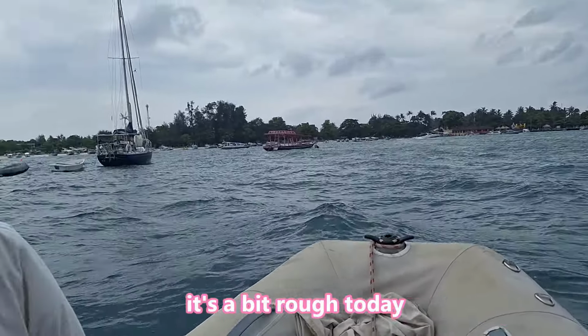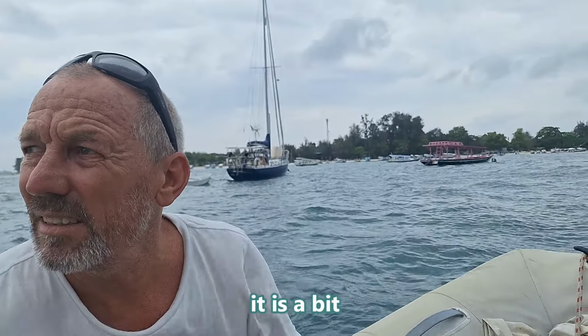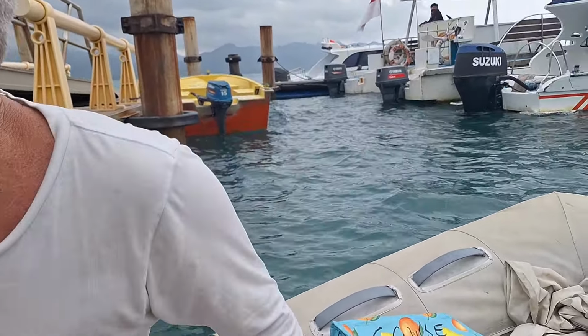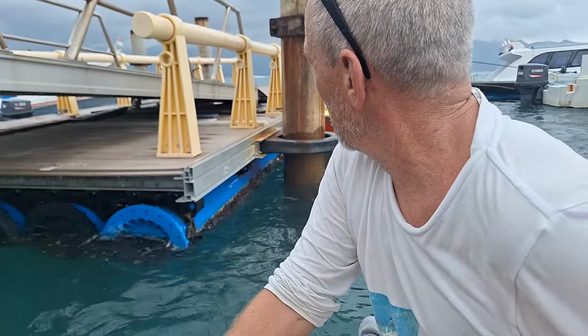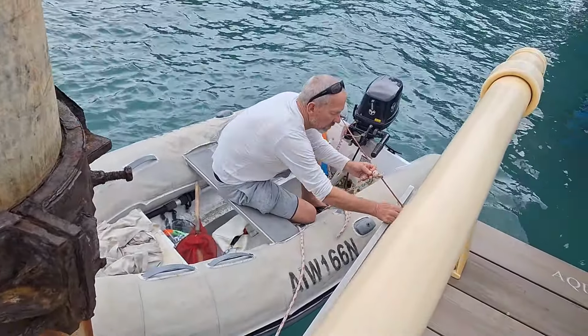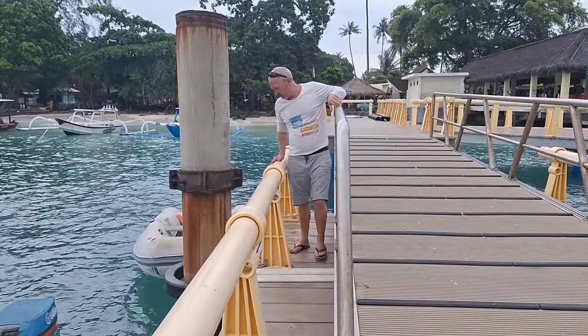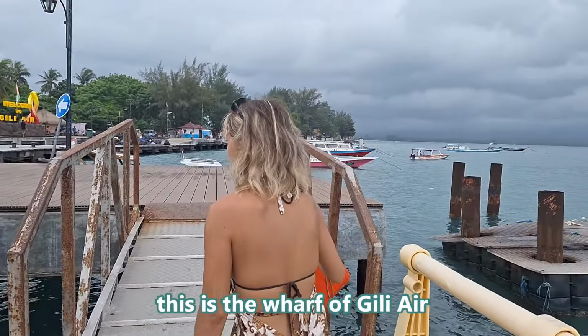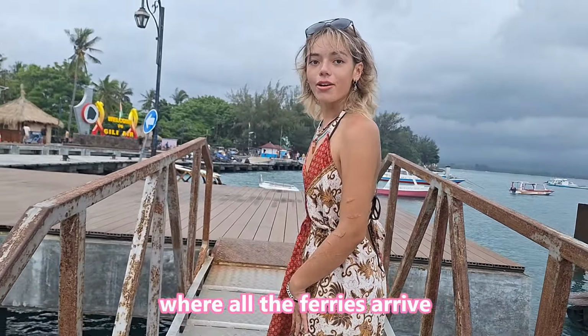Rough today. Can't really. Oh, maybe we can tie up right there. This is the wharf at Gilly Air, where all the ferries arrive.